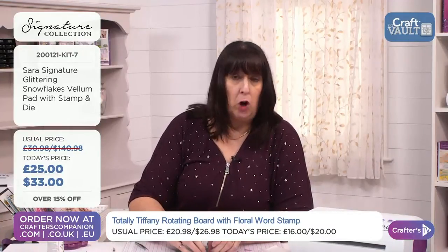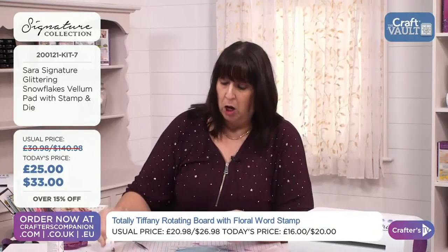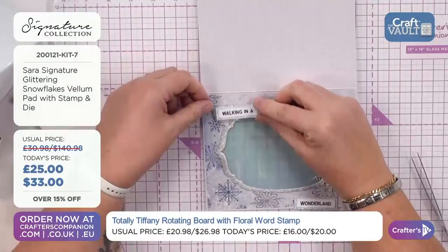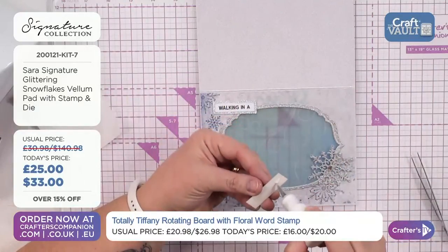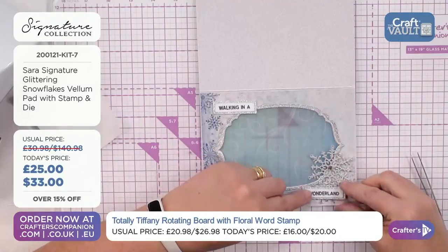If you have got other brand inks, the Stazon works really well on something like that. And again, I would just go over it with a heat tool to finish it and dry it off so that it's not damp, with it being a shiny surface. Okay. So we're going to pop this one at the bottom here like this.